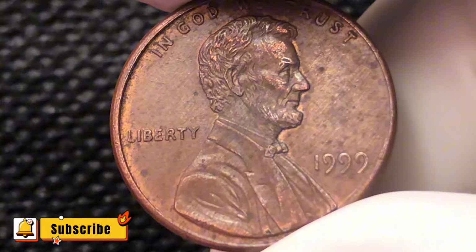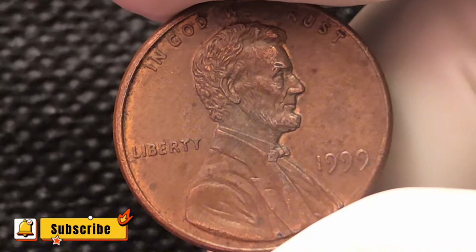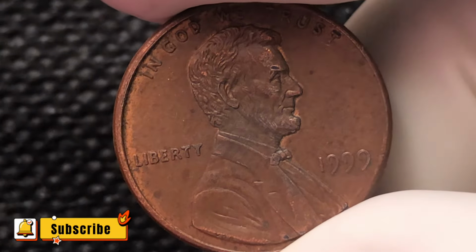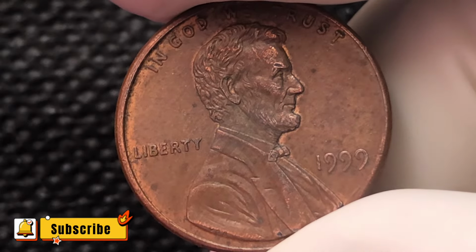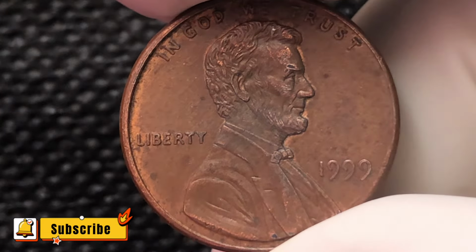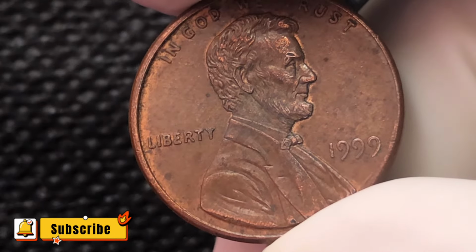To understand that, we need to look inside the US Mint itself. Imagine an enormous, high-tech facility where machines are pounding out thousands of coins per minute. It's loud, fast, and absolutely precise. Most of the time. But even in a world of precision, things can go sideways. That's where the magic begins for collectors.